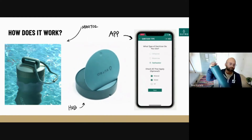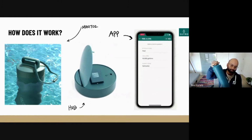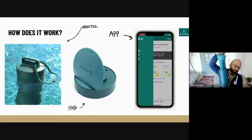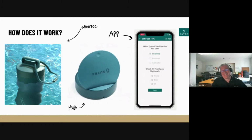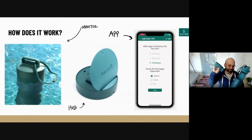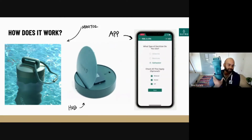I don't know how many Back to the Future fans are out there, but this was actually modeled off of the flux capacitor. Kind of opens up like that. So we need some dry to pull that out. Inside here is a test cartridge, which I'll tell you more about in detail. So just keep that in your mind. And over here is the battery.